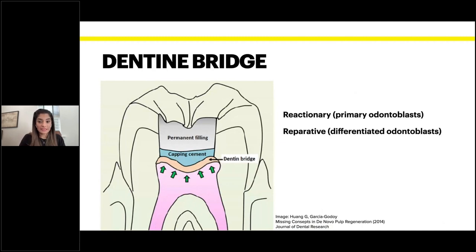The first is reactionary dentine, and this is formed by odontoblasts that already exist around the pulp, and they're primary odontoblasts. If more of the pulp is damaged, some of those primary odontoblasts become necrotic, they die, but new odontoblasts can be recruited from the pulp. So we know that there are stem cells within the pulp and they can be recruited, differentiated, and they can lay down reparative dentine. It's not as ordered as reactionary dentine, but the tooth then still has the ability to survive, and that pulp can survive.